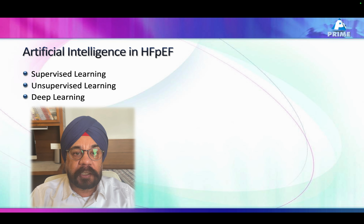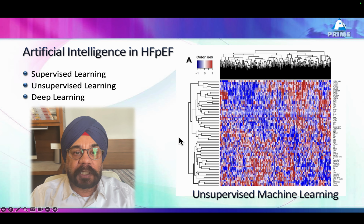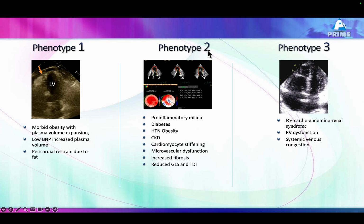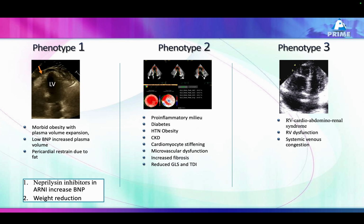And what AI has done in heart failure with preserved ejection fraction, we've used many methods of AI. And what we found is that there are some subtypes in heart failure with preserved ejection fraction. These are three phenotypes, phenotype 1, 2, and 3, which we recognize. Phenotype 1 is obesity, where you have an epicardial pad of fat shown by an arrow, and there is a low NT-proBNP. That's what I told you. So what increases BNP? Neprilysin inhibition, that is sacubitril, causes an increase in BNP. In this category of patients, a sacubitril and valsartan combination might be a good way of treating them.